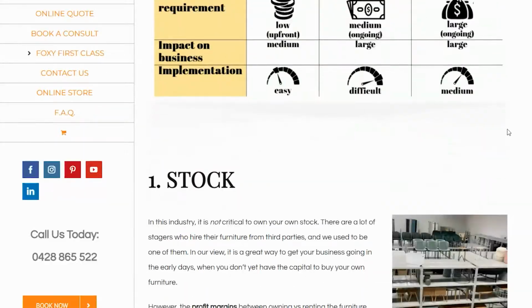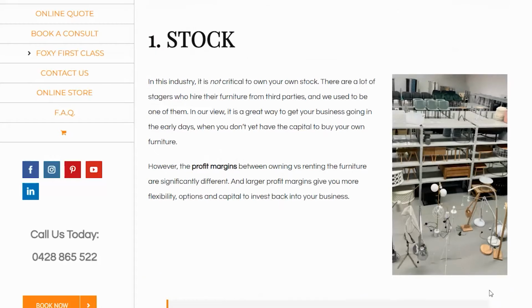Yeah, so stock is probably the easiest one to incrementally increase. You can go out and buy more stock as you're going, and it doesn't necessarily have to cost a huge amount up front. You can buy bedside tables when you need them, or some art, or it can obviously be a lot bigger if you need to go and buy 15 sofas, but it's one of those things that you can do incrementally as cash is available and as you need it, which is how most businesses do it. They buy as needed in the early stages.